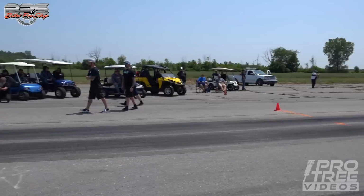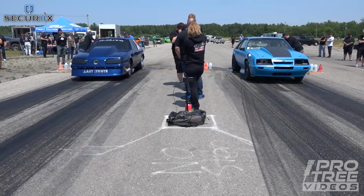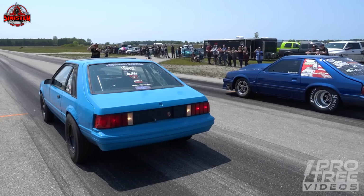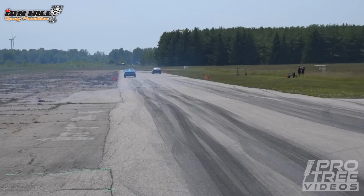Going around three. All right, next up we got Matt Granby in that Turbo LS Fox Body in the right lane. He's going up against another Turbo Blue Fox Body in the left. Taking them out, moving on next round.